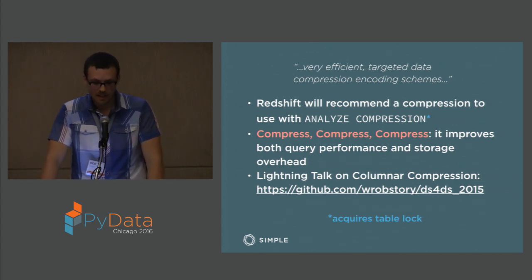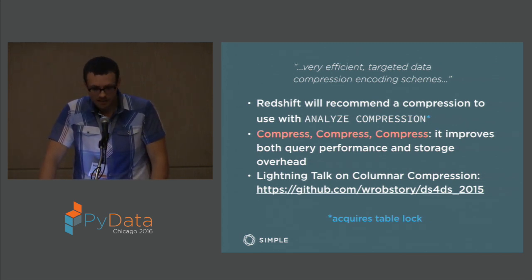which is really nice. Quick caveat, that SQL call, analyze compression, requires a full table lock. So I would not recommend doing this for a table where you're actively loading data or serving queries, because it will lock that table until it is done.